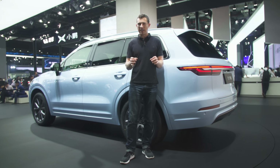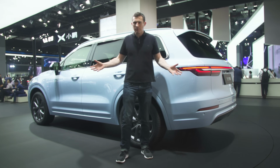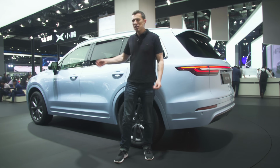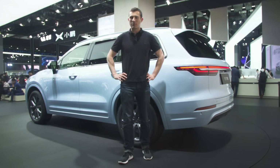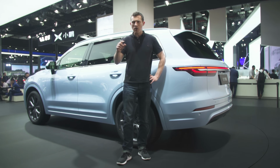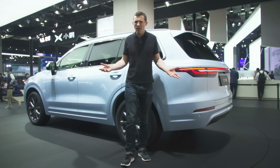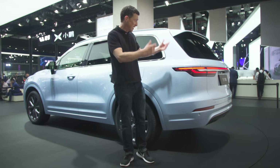Now, another interesting fact about it, the guy who actually started this company, his name is Li Xiang, so the name of the company, and it's the Li Xiang One. So if I made my first car, I would call it the Matt One, just like he did. And interestingly, he was a motoring journalist with his own motoring website, but thought, do you know what? I'm going to stop writing about cars. I'm just going to build them. And he's gone and done it.